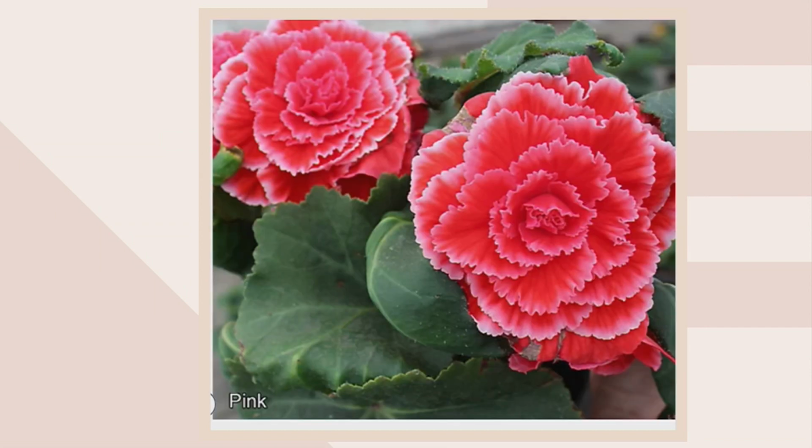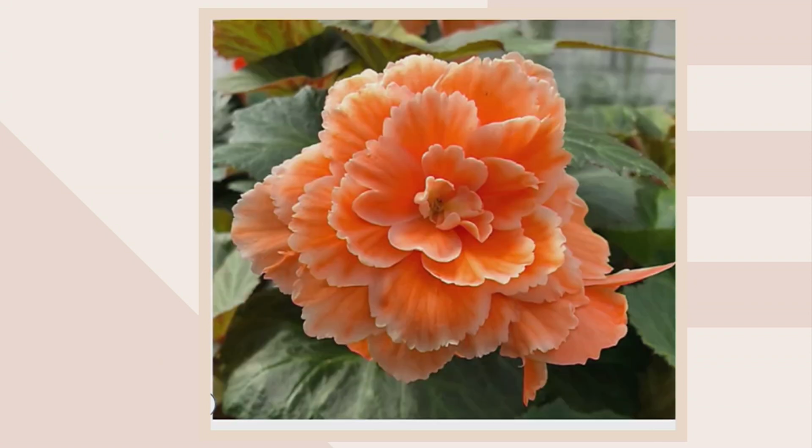And you're going to have blooms for up to 3 months. This is a long-lasting pop of color in your shady gardens, in your hanging baskets, your planters. Absolutely gorgeous.